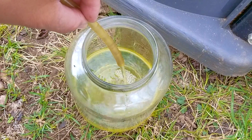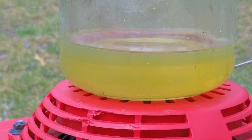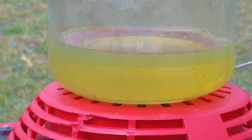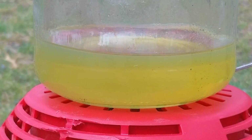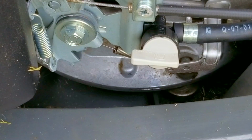So what do I think about this gasoline so far? Well, what I see is not good. Gasoline is typically not cloudy like this, which means more than likely there's some moisture in the gasoline. Now that would make a lot of sense considering how this engine seems to be lacking some power and, in our case, not wanting to stay running.